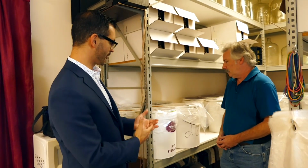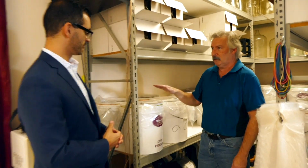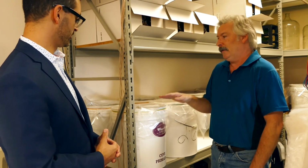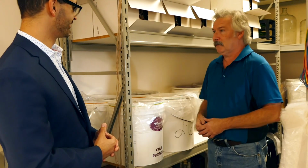Okay. So here we are in the back room, and we're looking at a bunch of pails. So what's going on with these pails? Well, these pails here, it's what's called a primary fermenter. So you mix up your juice and your water, throw in your yeast into these pails, and it'll sit here and ferment for about 2 weeks. There's not much else you do to it. You just kind of let it sit. You check to make sure it's okay.